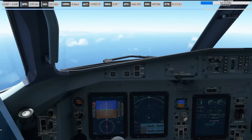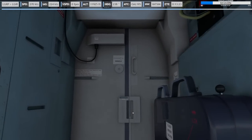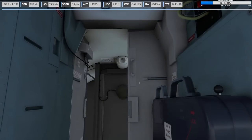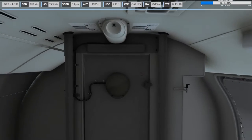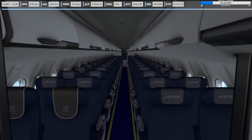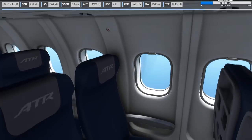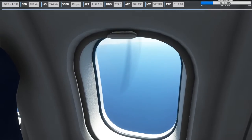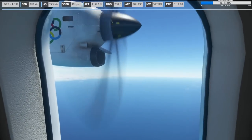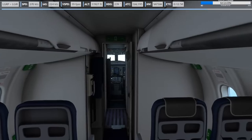Also worth mentioning is the cabin, which I really like in the ATR as well, and the two-part flight deck door. And I just love the fact you have to walk through the cargo area in order to get to the passenger cabin. That's just something I really like. It's a very different airplane from the standard that you are used to. So for that reason, I really enjoy flying it. It's just different.